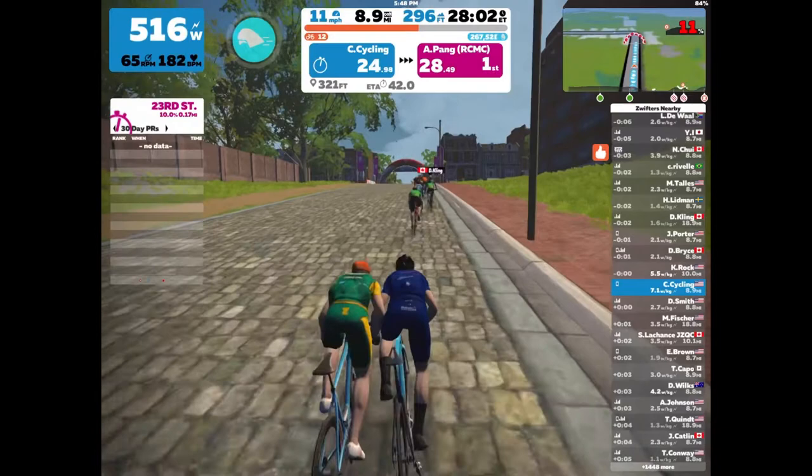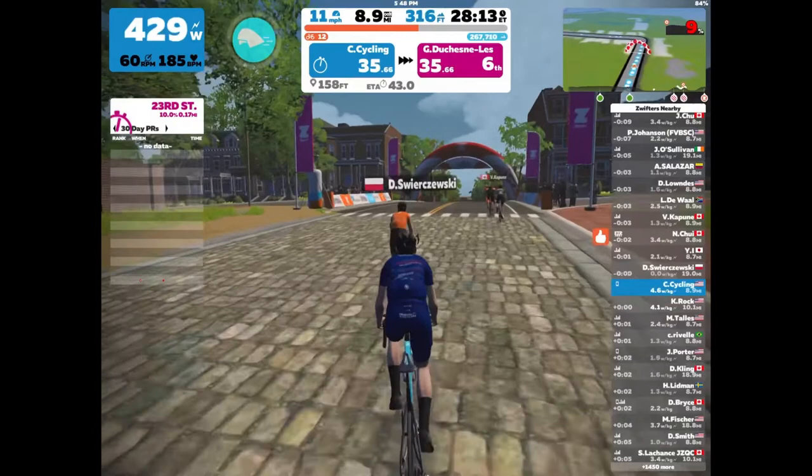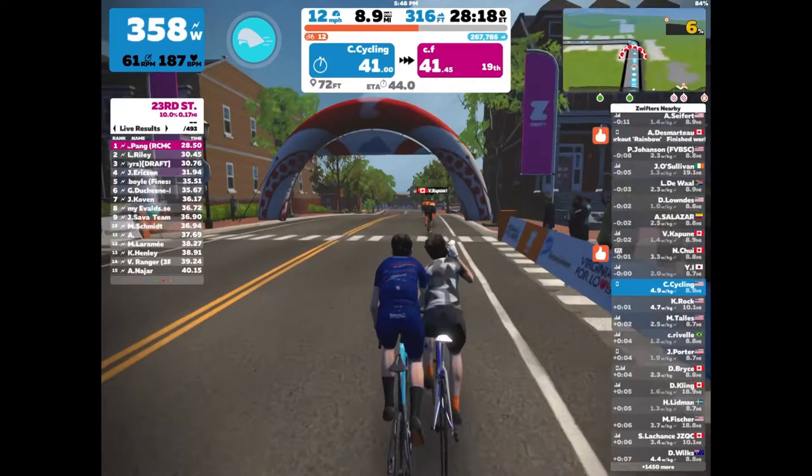You kind of turn the corner, and all of a sudden, it's right on you. So this was an interesting one. I haven't ridden this course before, so I wasn't really expecting it. But a fun little climb. It's short enough that it doesn't take a lot out of you, but forces you to put out some watts for almost a minute. So that was a fun one.